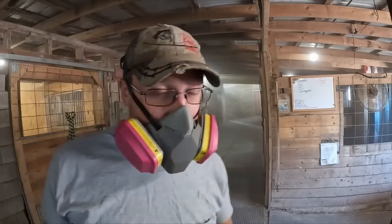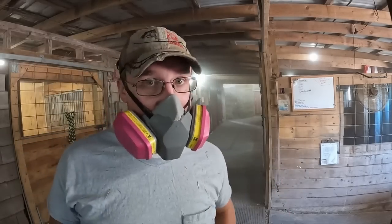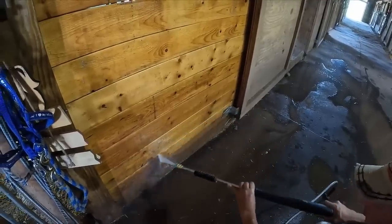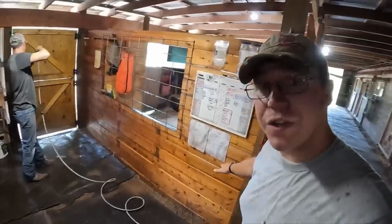If you can see how dusty it is in here, but I'm gonna have this on for a little bit longer until the dust clears out. But now we're gonna switch from the leaf blower over to the pressure washer. Check it out, guys. Look how clean this wall got.